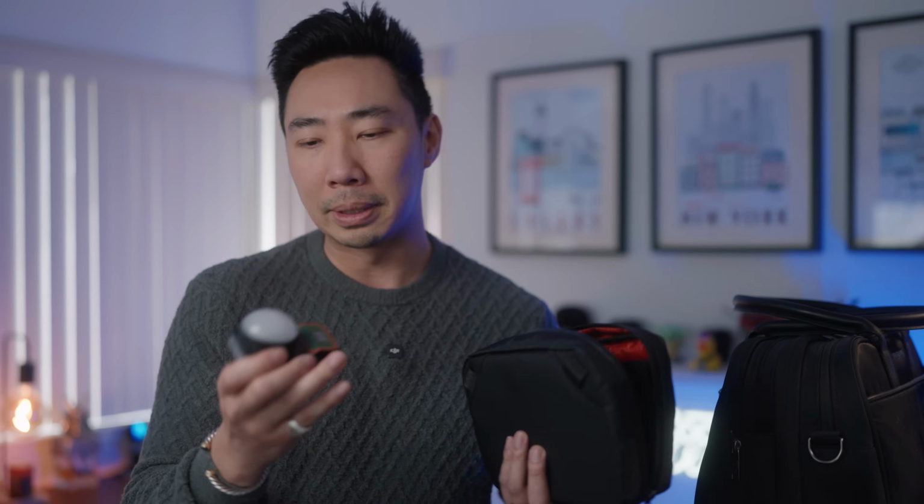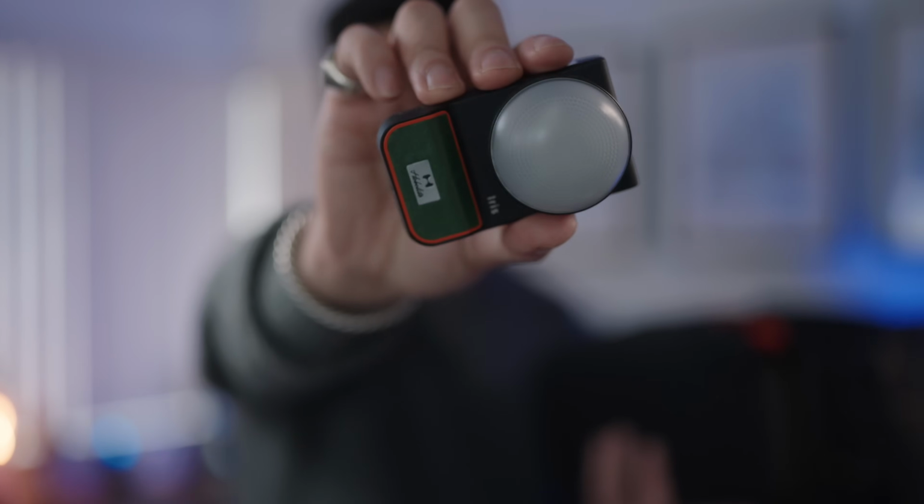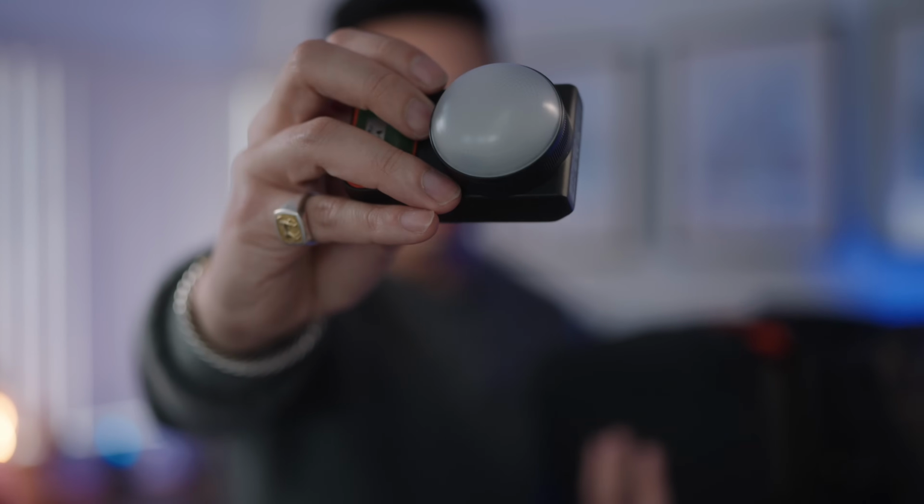This thing is fantastic because the diffusion attachment is magnetic, and there are other attachments that came with this particular little accessory here. It's tiny, it's really powerful.